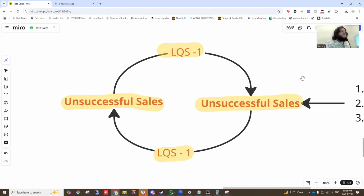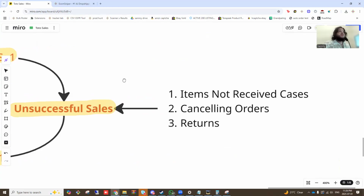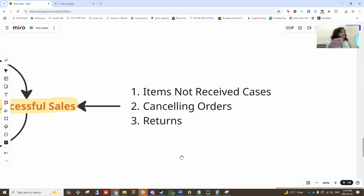So what constitutes an unsuccessful sale? It's basically any transaction that occurs that eBay doesn't get to collect revenue for, any fees. So if eBay is not getting paid, your listing quality score is going to decrease, even though they gave you a transaction. That means if you cancel an order, if you get an items not received case, if you get returns, all of these things mean that eBay doesn't get to collect revenue from you, and they're going to decrease the listing quality score because somebody else is making the money.